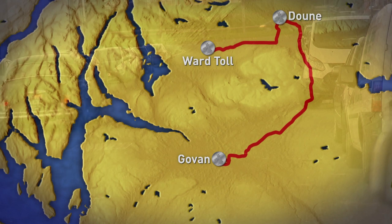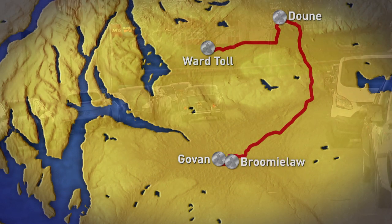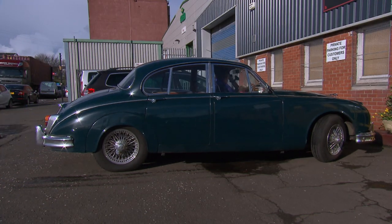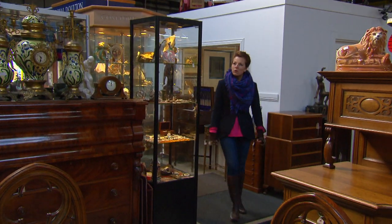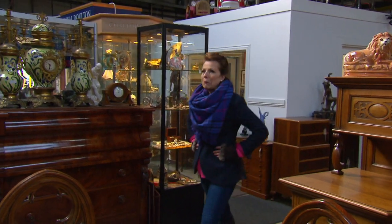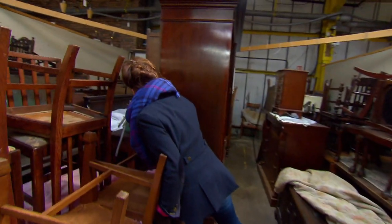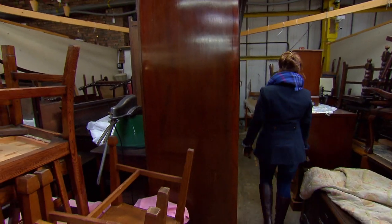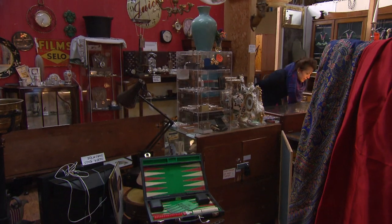Now, back to Christina. She's in the Broomielaw district of Glasgow, searching for some winning antiques. Glasgow City Antiques is bursting at the seams with a huge selection of treasures. Christina has just under £200 to spend in here. Blimey, this looks huge. Lot of furniture, a lot of brown. Hey, this is more like it.